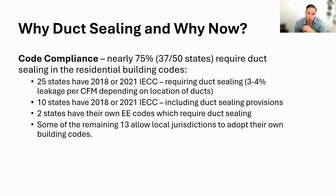And then code compliance. I'm sure many of you have watched the transition from 2018 to 21 and before that. Duct sealing is taking an ever-increasing, more important role in this. So as we see in the slide here, 25 states have moved from 2018 to 2021. What does that finally mean? It means we're not just testing ducts outside of the conditioned space anymore. We're testing ducts both outside conditioned and inside of the conditioned space. 3 to 4% leakage is allowed depending on when you're testing for those ducts outside the conditioned space, 8% for those inside of it.